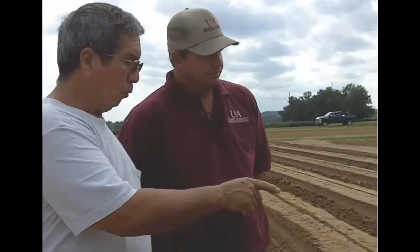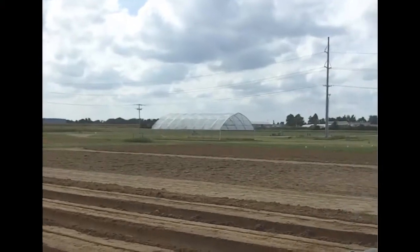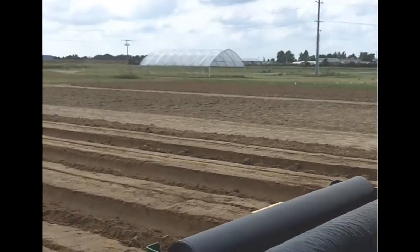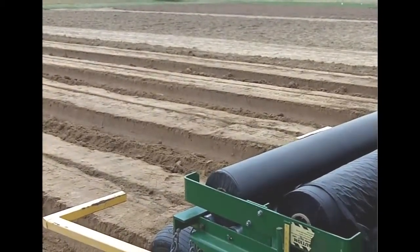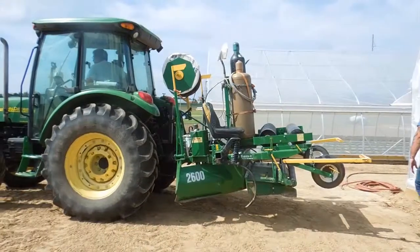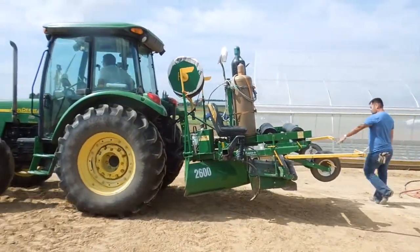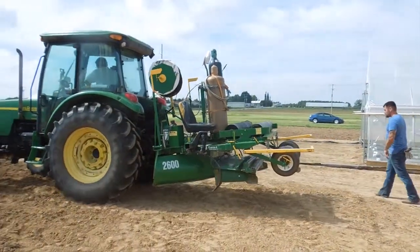Now, looking at your machine here, would you mind telling us what kind of machine this is? This particular machine is a 2600 Rain Flow. It's capable of making an 8-inch bed, and it comes out of Pennsylvania. It's got a row tracker here on the back to help hold it straighter behind the tractor if you're on a hillside or something. That's supposed to help straighten that out. It has a fumigation attachment if you want to fumigate your soil, and it carries 2 rolls of plastic, so you have more plastic for less trips back to the other end.